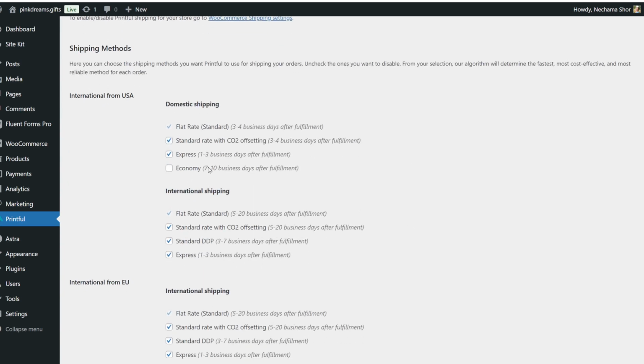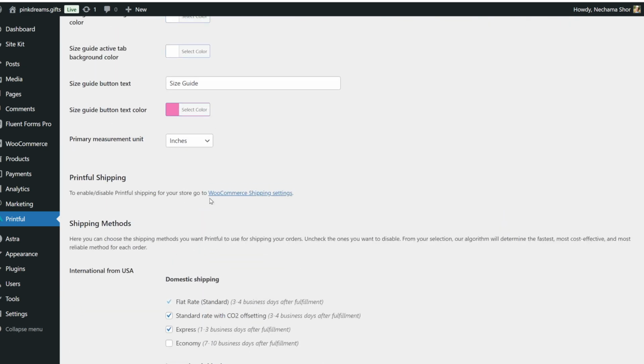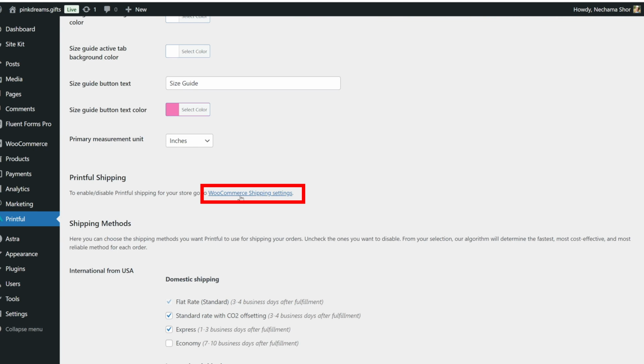Here you can decide which shipping option to offer your customers. When they purchase a product, they can choose from these options, and that information will pass to Printful. Based on their choice, Printful will handle the shipping, whether it's standard or faster shipping. You can also customize shipping settings in WooCommerce. After saving your changes, go to WooCommerce settings, shipping, and select Printful shipping. Alternatively, you can use the link provided here to go directly to the shipping settings.